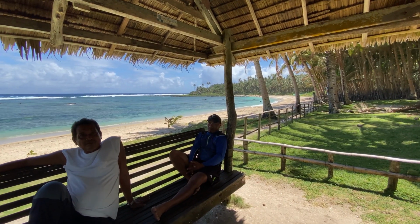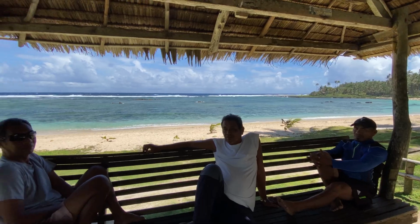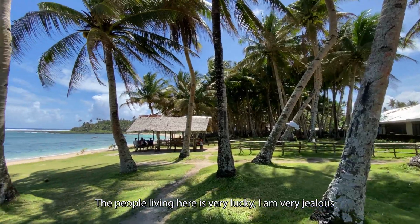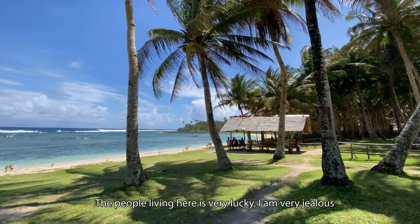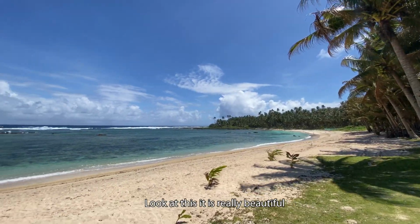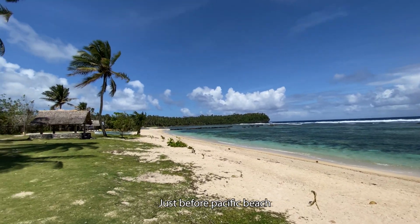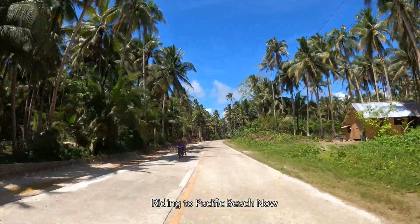This beach, they say it is called Caridat Beach. It is beautiful too. The people living here are very lucky, in fact. I am very jealous. Look at this, it is really beautiful. Just before Pacific Beach.